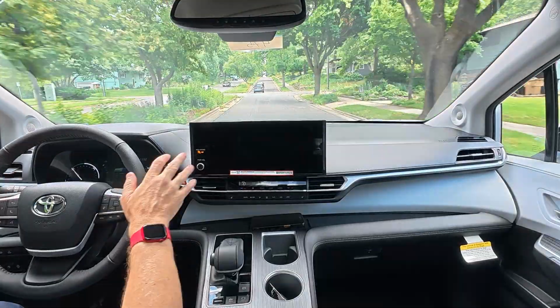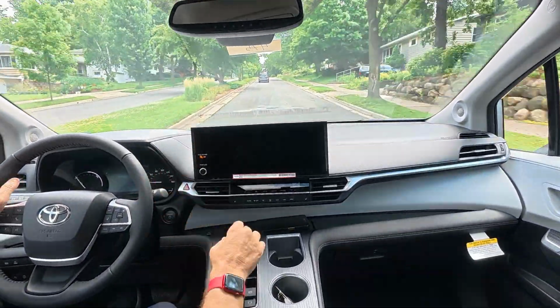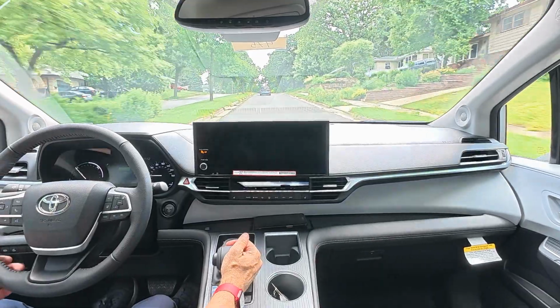Most people who are buying these are hauling kiddos around in the back seat. So you definitely want to have all the great safety features that you'll get out of a Sienna.